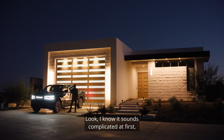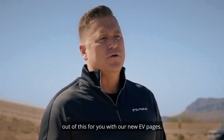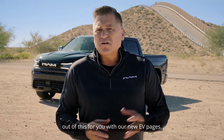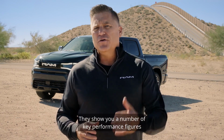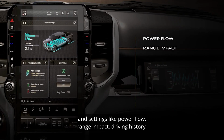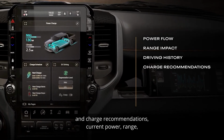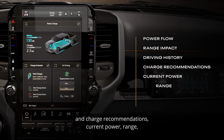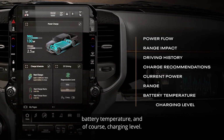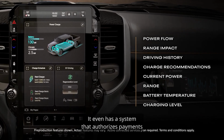Look, I know it sounds complicated at first, but our engineers took all of the guesswork out of this for you with our new EV pages. They're like the SRT pages. They show you a number of key performance figures and settings, like power flow, range impact, driving history, and charge recommendations, current power, range, battery temperature, and of course, charging level. It even has a system that authorizes payments when plugged in public.